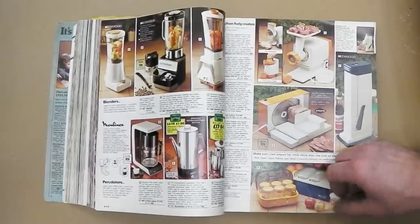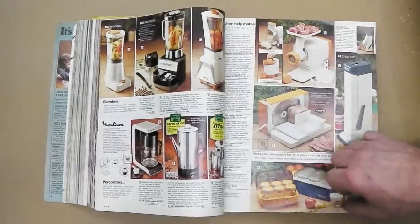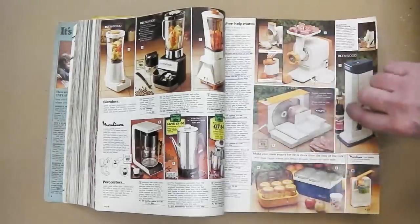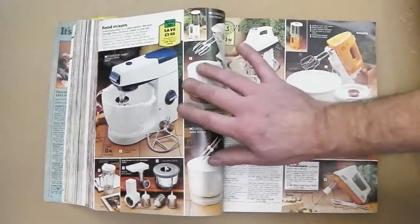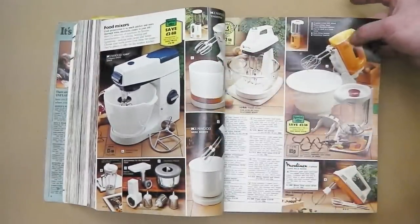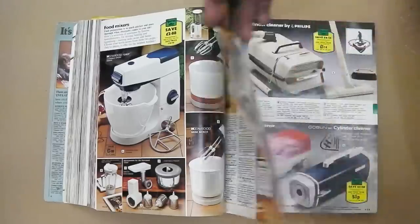This technology for these blenders is exactly the same. The motor may be a bit more efficient, but the principle is exactly the same. Remove to clean, that's not changed. Meat slicer, not used as much. Whisk's not really changed. You remember these oranges? Mum would have one of these and dip it in, making the cakes. Not really much different there.